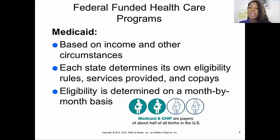And it's based on income and other circumstances, okay? Each state determines its own eligibility rules, services provided, and copays. The eligibility goes on a month-by-month basis. So if a person has it this month, they need to make sure that their eligibility stays intact for the next month in order for them to continue to receive services.